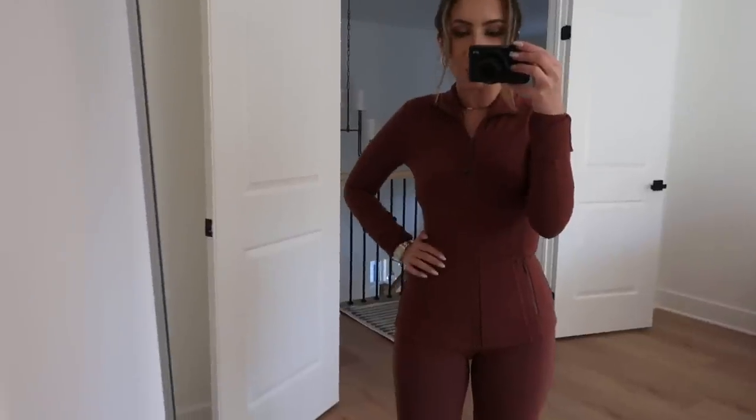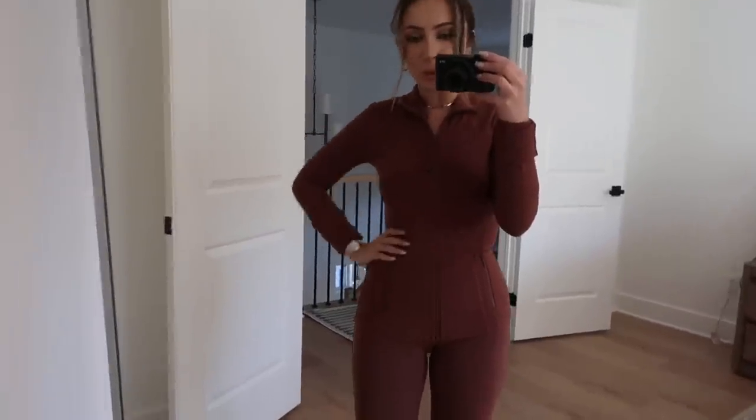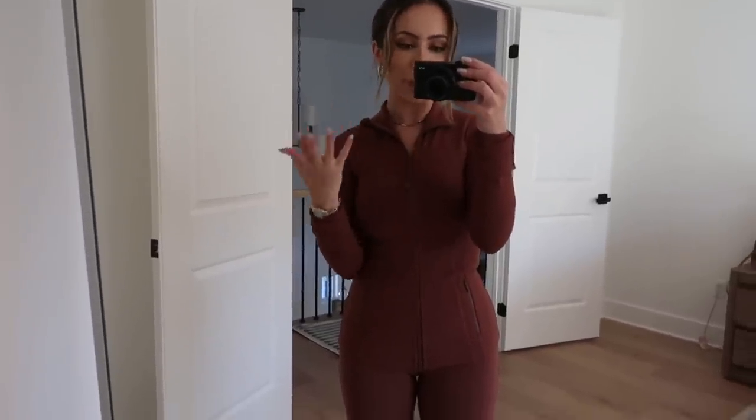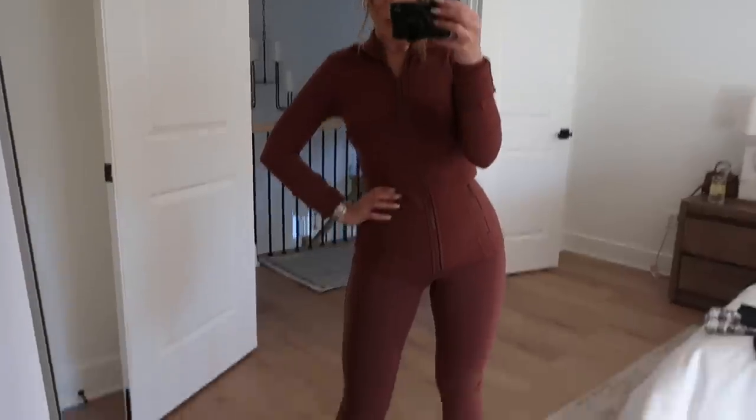Literally snatches you in, makes your waist so tiny. It's just the most flattering jacket, so I had to pick it up in the matching color because I bought a vest from Lululemon and I wanted to have like a delicious brown base. This is perfect. I'm obsessed with this. I will be living in this until further notice.